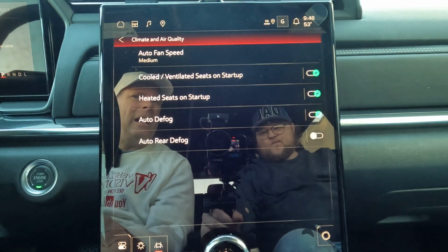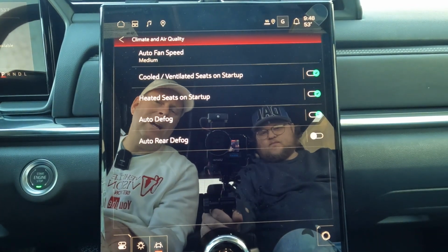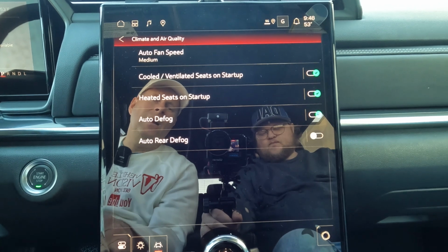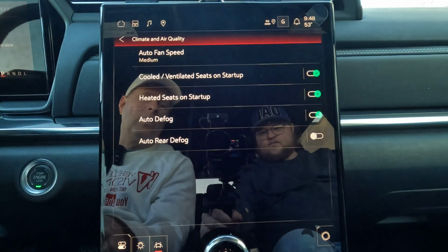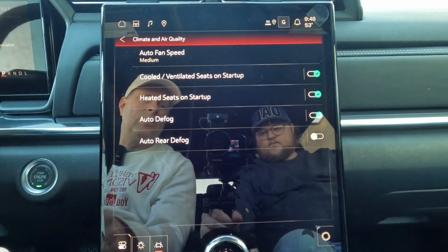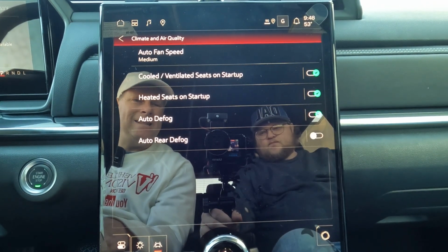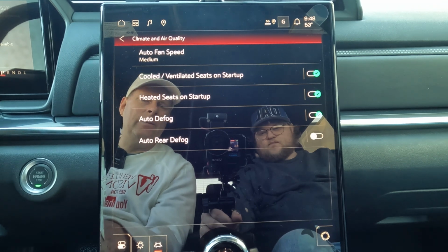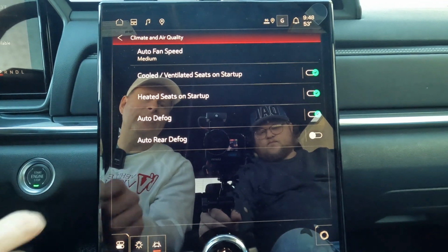How about climate and air quality? There's what you have as far as your auto fan speed goes, your heated and ventilated seats, cooled and ventilated seats, I should say. And you can turn that on where it comes on automatically with either cooled or heated. So that's nice to have. The vehicle will actually sense what the temperature is outside and it will take care of that for you. Also, you can do the same thing with your auto rear defogger.